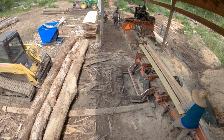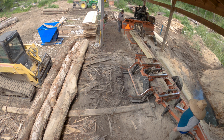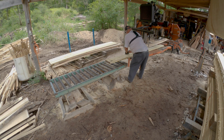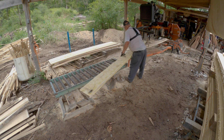It was 8 o'clock at night. It was in December. It was cold. It was spitting snow. And I rolled up a piece of firewood that I had not cut to length, and I sawed lumber under a street light because I had a sawmill.